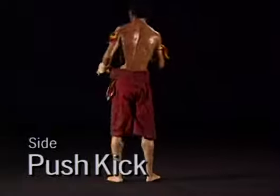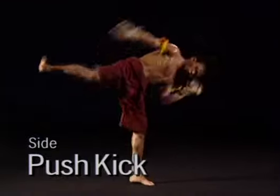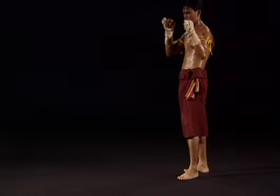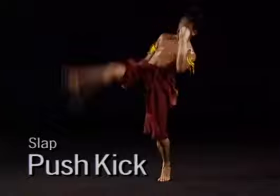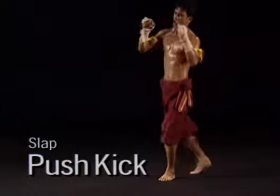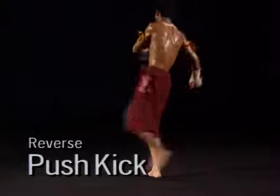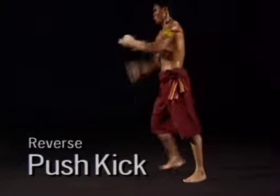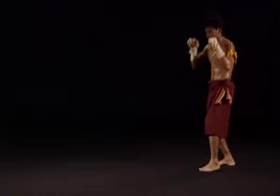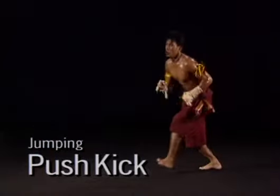Side push kick. A push kick delivered from a sideways angle. Slap push kick. A sweeping push kick to the opponent's ribs and face. The reverse push kick. This is delivered following a reverse body spin. Jumping push. Delivered with a jumping movement to add momentum.